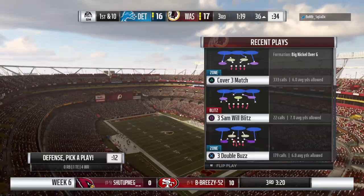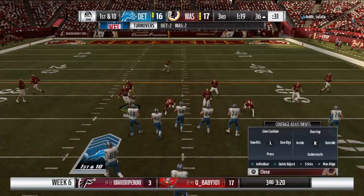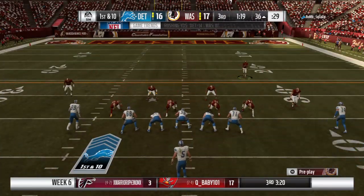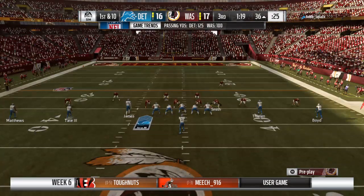And how much they practice not fumbling. Practice it, preach it, talk about it all the time. You would think no one would ever turn it over. Yet they are humans out there running around, and we just saw another one. Opportunistic by the defense.